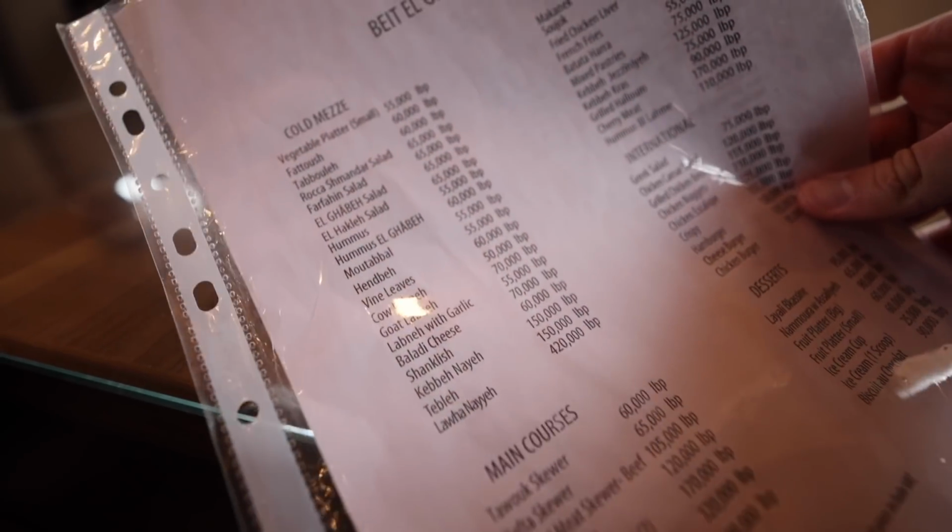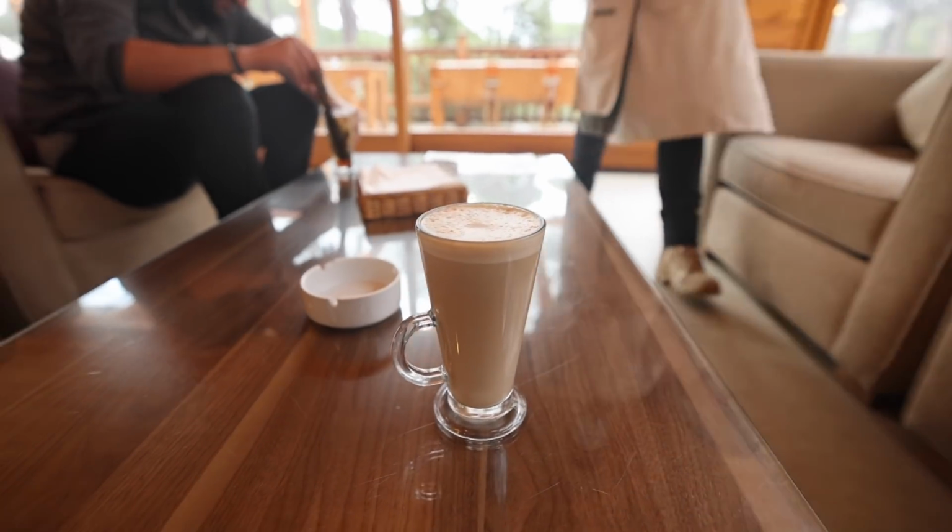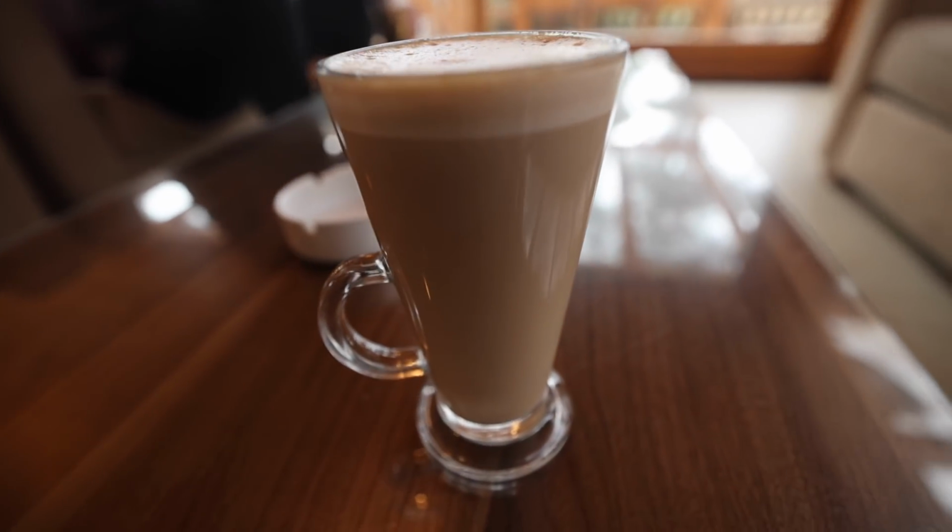Now we've come deep into the pine forest to have a coffee to finish the day off. Man. Expected a tea.